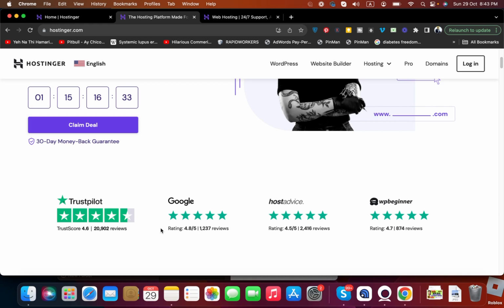Once you select your billing, now create your account or synchronize with your Google or Facebook account. Once you do that, now select your payment method. Hostinger offers 5 payment methods: credit card, PayPal, Google Pay, Alipay, and CoinGate. So you have 5 options to choose from.